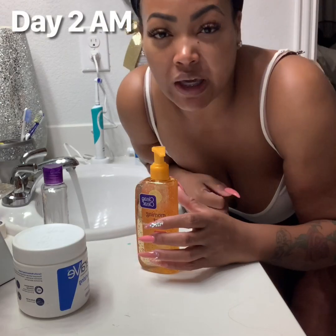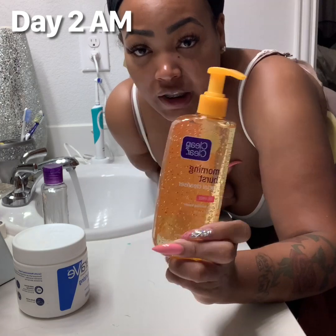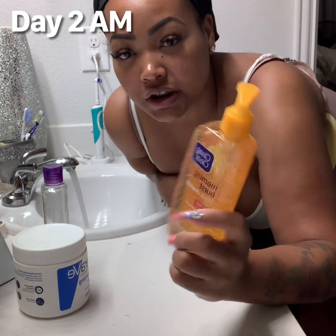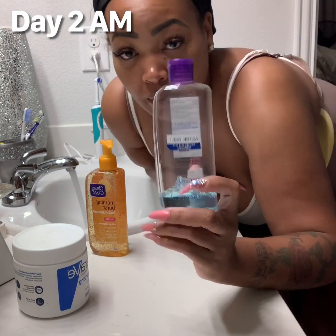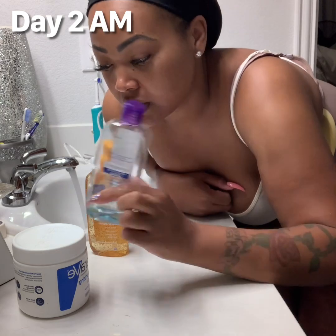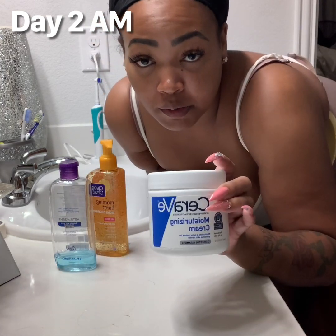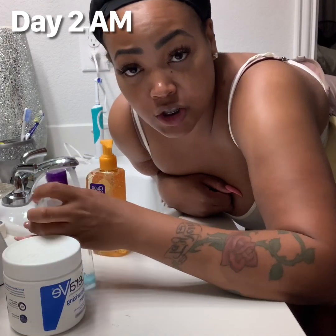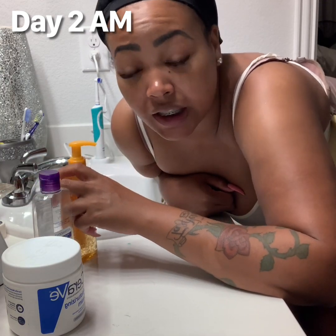I'm washing my face here. So I am going to be washing with the Clean and Clear Morning Burst Facial Cleanser, and toning with my Equate brand toner, and moisturizing with my moisturizer. Again, I don't use super expensive products, but I do use a variation of products daily.